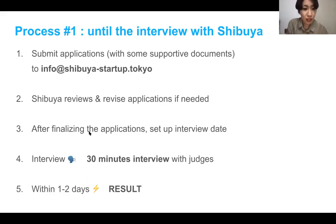Can you apply from outside Japan? Yes, of course. Most of the people are applying from outside of Japan. So, okay, we know this one. Excluding the business capital, do you have any recommended amount of money someone should prepare before the start of activities?